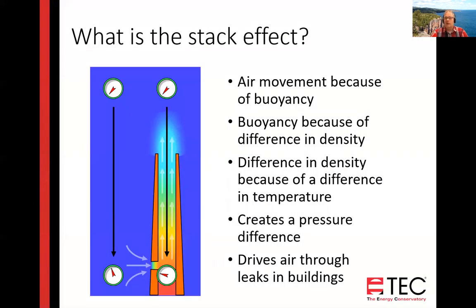So first of all, let's define what the stack effect is. The stack effect gets its name from smokestacks. And very simply put, the stack effect is air movement because of buoyancy. And buoyancy happens in air because of a difference in density. And the difference in density happens because there's a difference in temperature.